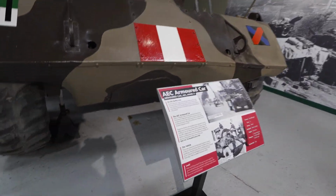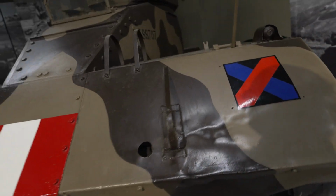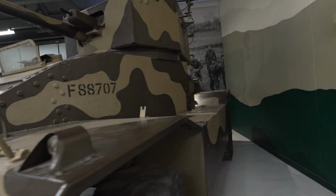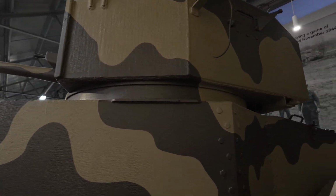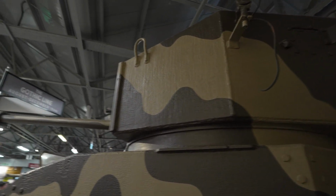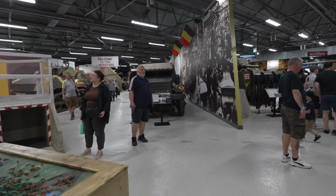And possibly the most oversized armoured car of the war. I mean, come on, man. This thing's got the profile of a Sherman. It's insanely big. From what I understand, I think that's basically a Cromwell turret on the top of there. Madness. So it's a tank, but it's not a tank.